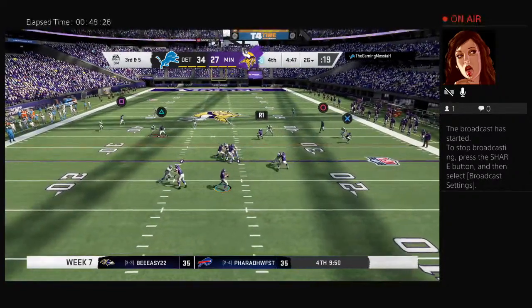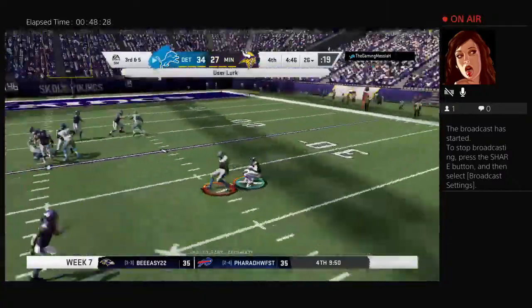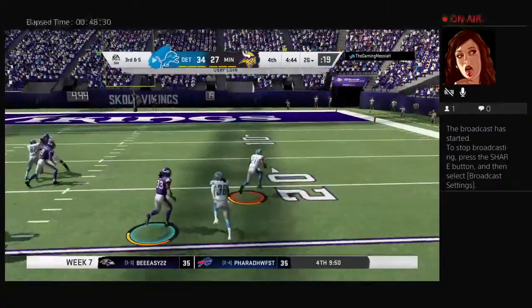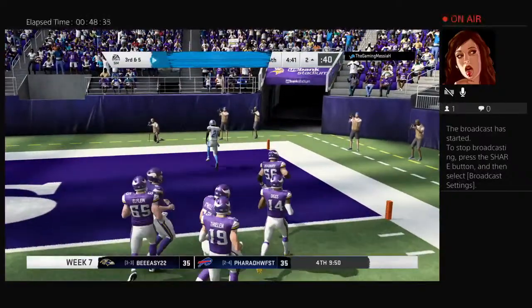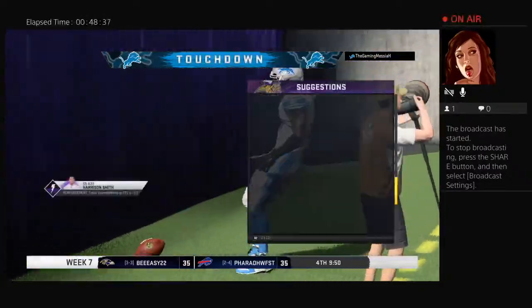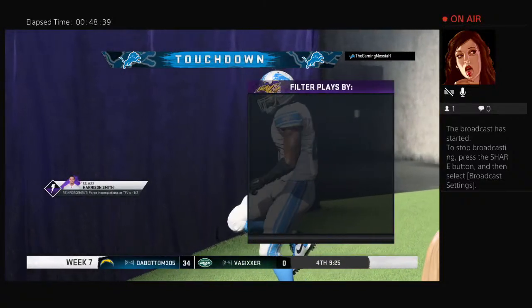Cousins from the gun on 3rd. And now here is another interception. Picked off near the 32, and he will bring it back. An interception return for a Lions touchdown.